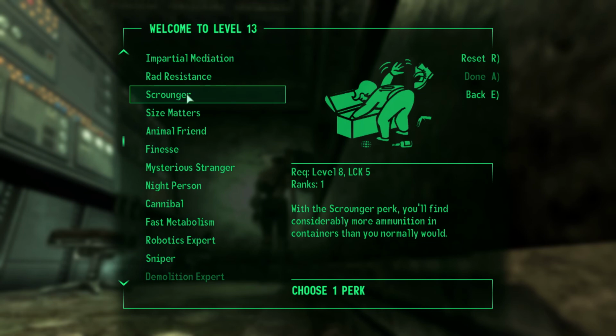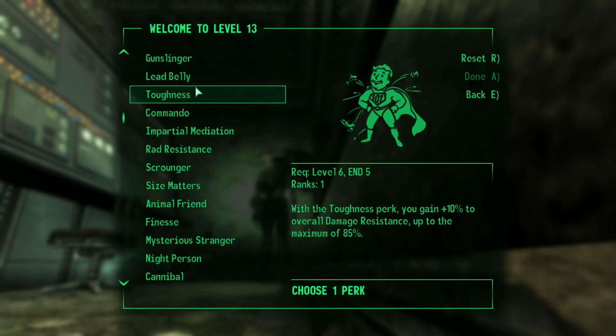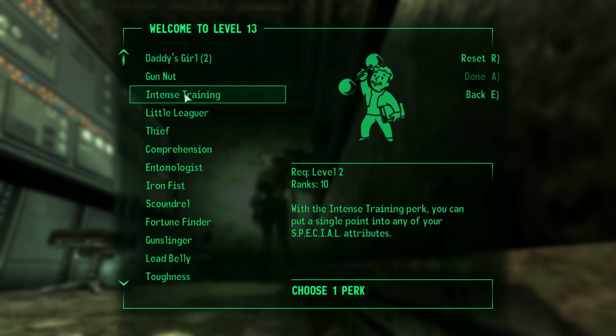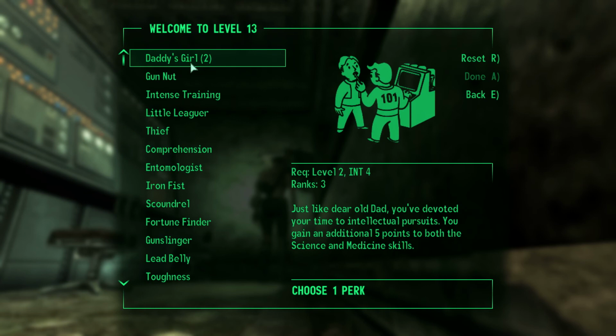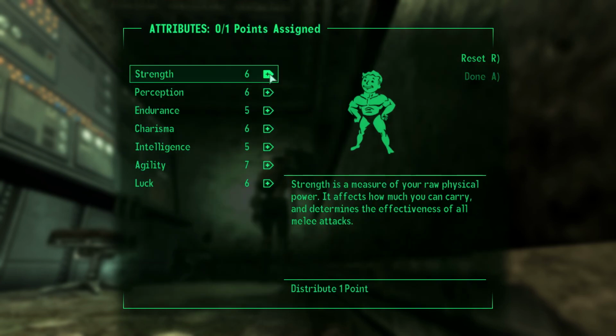You'll find considerably more ammo in containers than you normally would. That would be really nice, especially because I'm running out of sniper. I keep running out of the sniper rifle bullets. Oh man, I just can't decide. I really can't. You know, you really can't go wrong with one of the points, though. I think I'm actually just going to do that. I know it's maybe not the most efficient, but you really just can't go wrong with another strength. More damage, or not more damage, but it lets me carry more, and I guess the effectiveness of melee attacks.